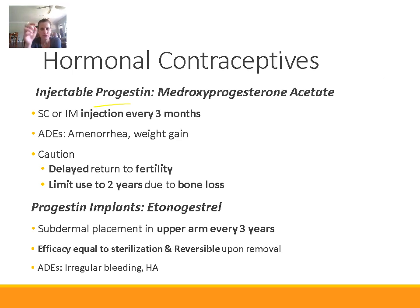There's also an injectable progestin, specifically medroxyprogesterone, that can be used. It's convenient because it's just an injection every 3 months, but there are some other downsides. So it provides a high continuous dose of progestin across that 3-month time. It's injected either subcutaneously or intramuscularly just once every few months. Adverse drug effects include amenorrhea and weight gain, but other possible issues with the medroxyprogesterone are, one, that there's a delayed return to fertility after it's stopped.